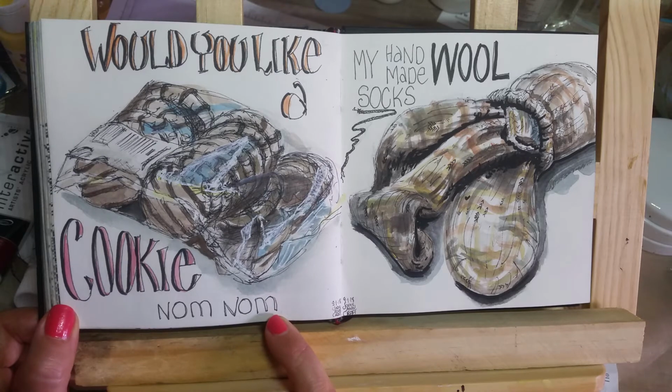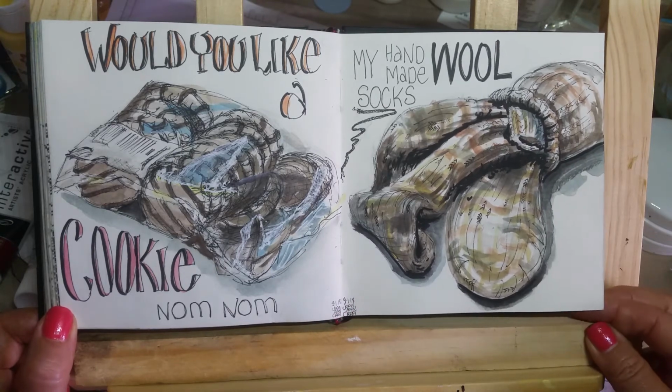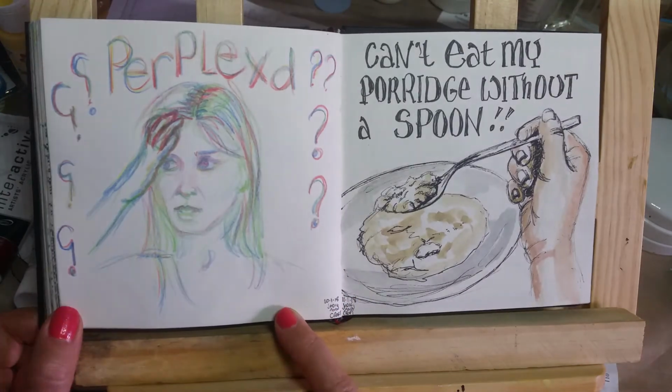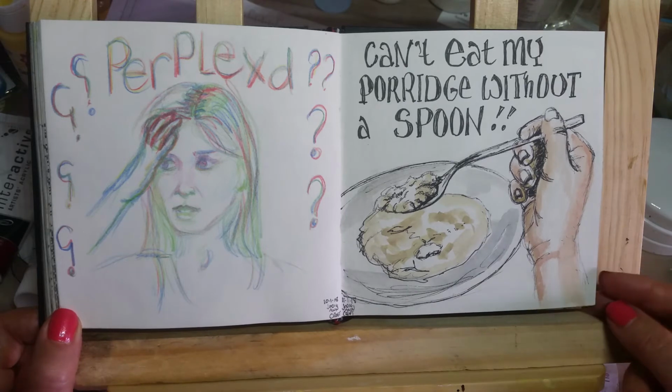And I was Cookie, so I tried to draw a packet of biscuits, and then this one was wool, so I drew my woolen socks. They were clean. Perplexed is a disaster, so we'll move on from that one.